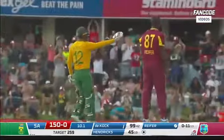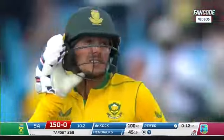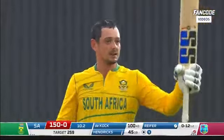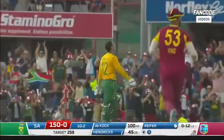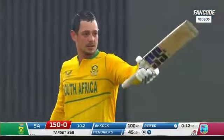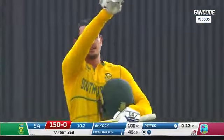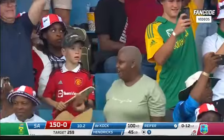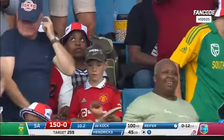That's his first. It's extraordinary. It has been a delight to watch, that's for sure. Outstanding work from Quinton de Kock. SuperSport Park erupts. He is so dangerous, is Quinton de Kock, and he has shown his wares here this afternoon.